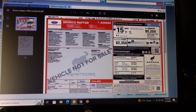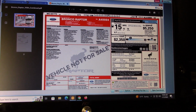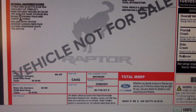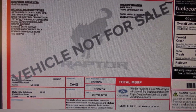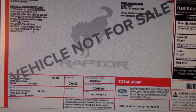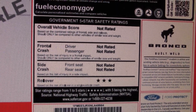After waiting for a year, I'm finally going to get a Bronco Raptor. Yay-hoo. Let's take a close look at the specs here. Well, I can't do anything with the price. It's not for sale. It's a factory VIP vehicle for important people like me. No safety ratings yet, although people who buy these, I don't think they really care.